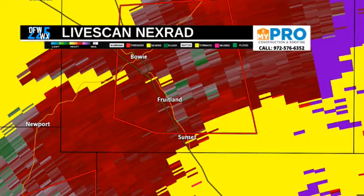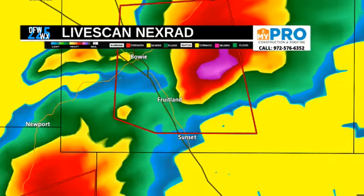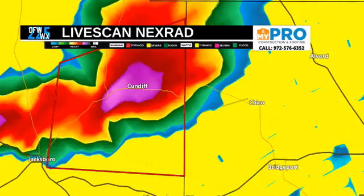We're watching it. It's not as defined as it was earlier, but it's something we need to be watching very, very carefully. But the one in Jacksboro, or Jack County, excuse me, that one is still looking rather concerning.